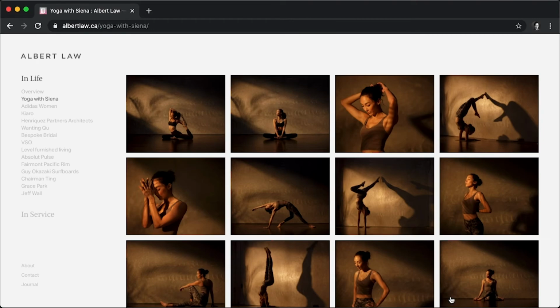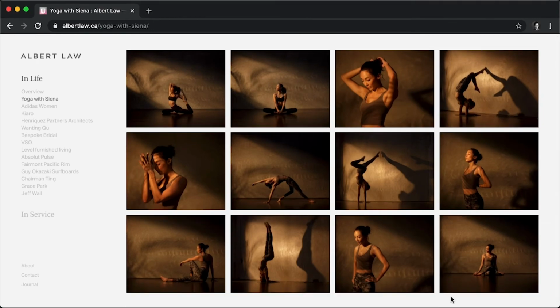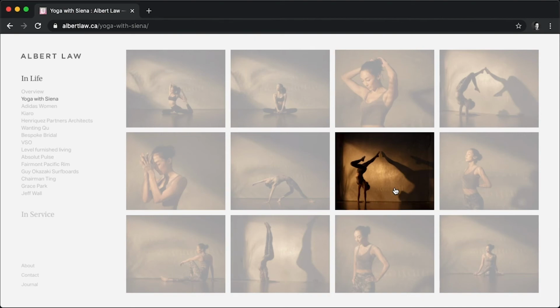Whereas with Yoga with Sienna, this feels to be more of a project about the instructor rather than the clothing she's wearing. And I think just by simply adding more detailed shots where you get a prominent image of the brand, whether it's in the top or the leggings, or even if she has a bag or a yoga mat, that can shift this project from the story about the instructor to the story about the brand. And especially where she's really twisting her body or stretching, if you can get the brand in there, then you're also talking about the product and the quality of that product, where it's a very durable fabric and it's very flexible.